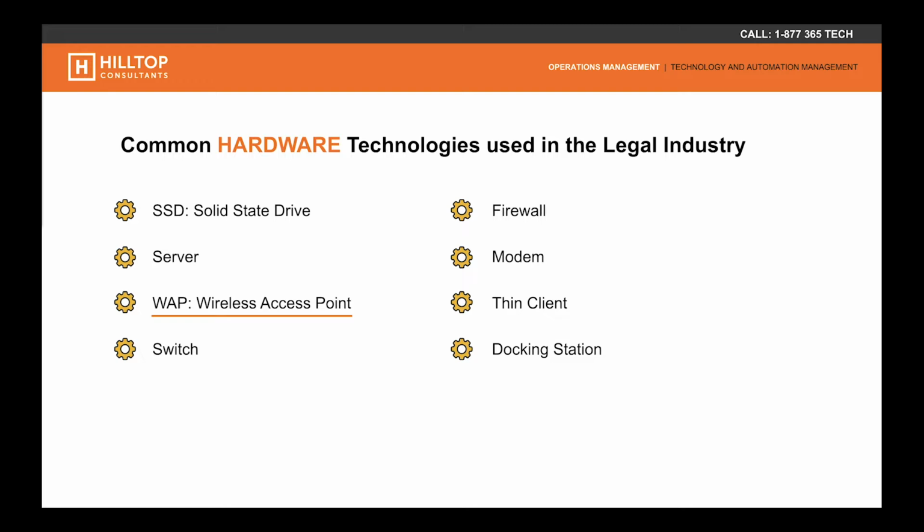Within the last year, Wave 2 wireless technology has hit the market and replaces Wave 1 technology. Wave 2 brings with it both security and performance benefits. For example, with a Wave 1 WAP, only one device can communicate at a time, and every other device has to wait its turn until the first device has received its data. Wave 2 can have up to 4 communications at the same time. This is called multi-MIMO.